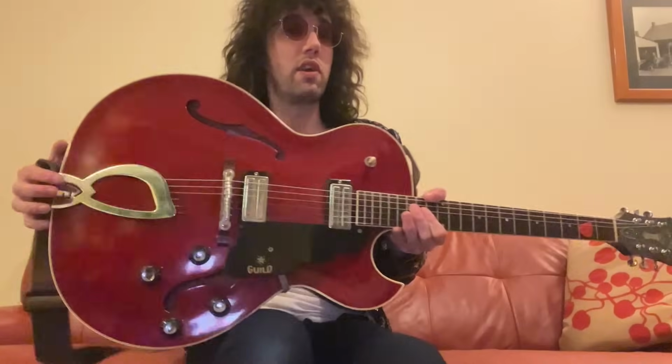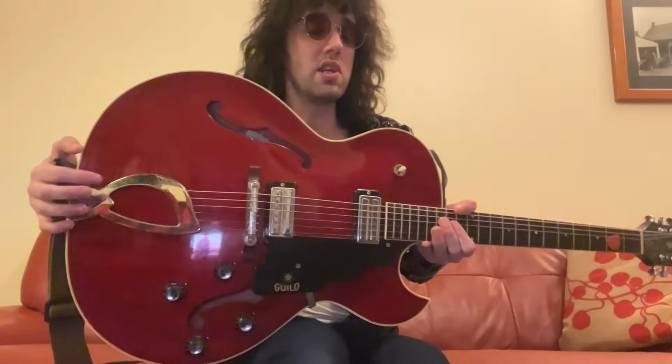All right, so here's the first of two Guild Starfires that I have in my collection. This particular one is a 1966 Guild Starfire II. The 2, of course, denotes the fact that it has just a regular tailpiece. The other Starfire was the 3, and it had a Guild-branded Bigsby on it. I picked this one up a couple of years ago. I was starting to get more into the idea of trying some hollow body instruments, and this came up available locally.